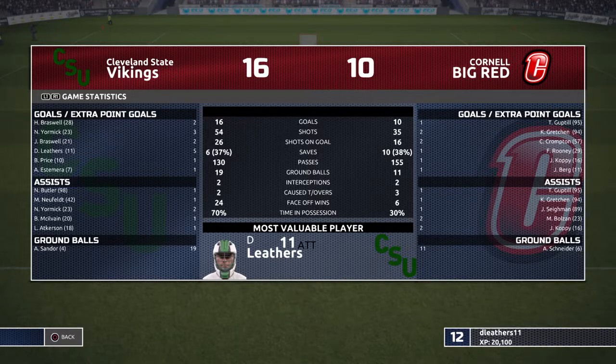Take a quick look at the stats here. No surprise that D. Leathers comes away with player of the game, as he did get 5 goals. So big game for him today. You can see we did outshoot them. We did a better job of passing it in the second half for sure. So that was good to see.